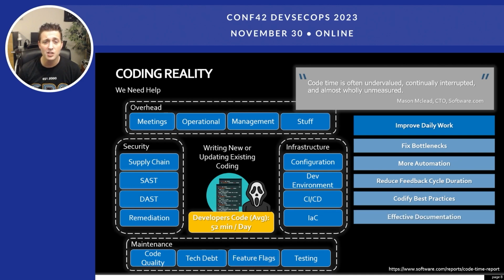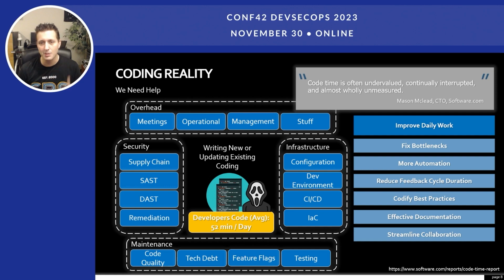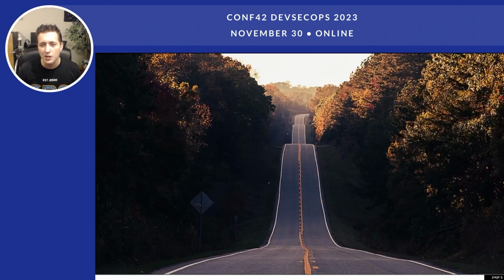Effective documentation is so important. We so many times don't even think about documentation and how important it is to be not just present, but also accurate. And of course, streamlining collaboration. And one of the key tools that we find in developer experience that can impact many of these areas is GitHub. And GitHub has had a long, interesting journey from when it started.